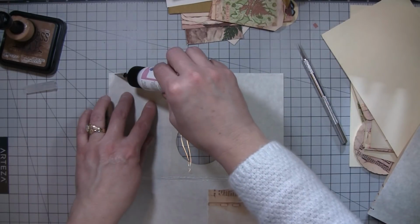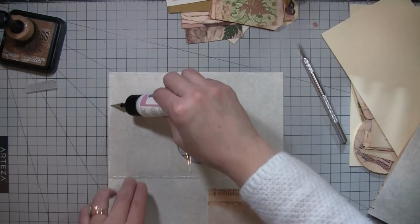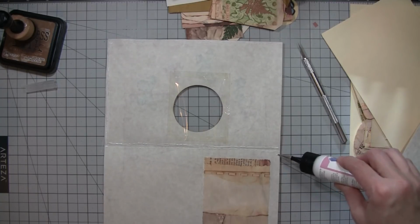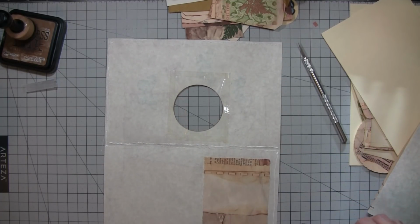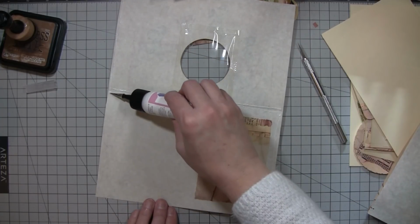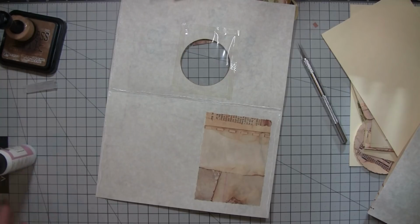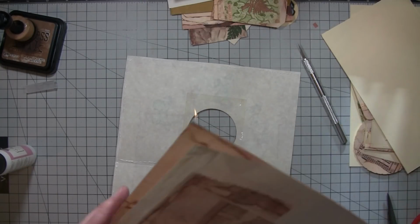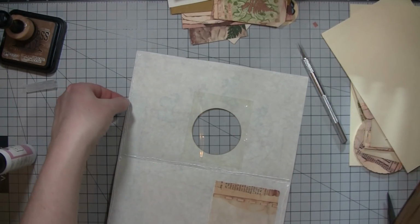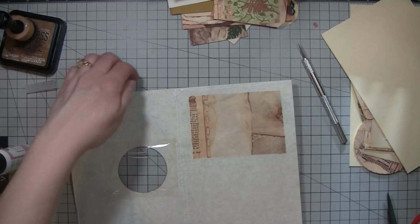So on this page, I've glued along this side, along the bottom, and along this side. On this one, I've gone along this side. I'm going to go up at the top, you guys can't totally see, and down at the bottom. And I'm going to leave this whole side open. And then I'm going to take this. I probably should have done one side at a time, but we'll see how we do here.